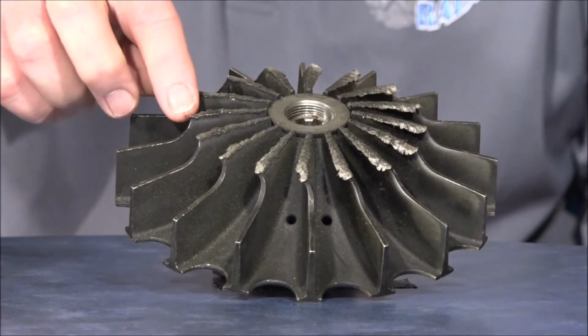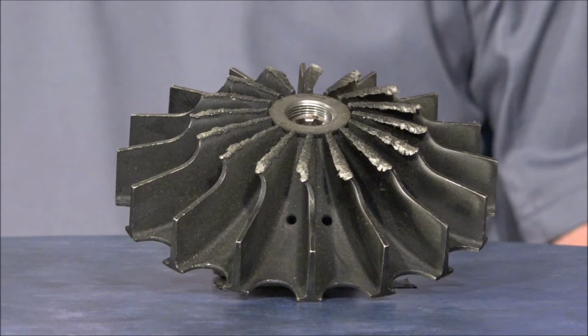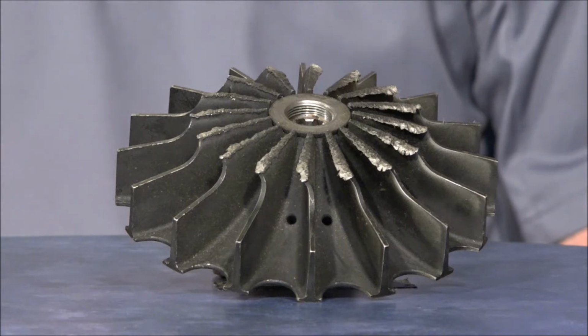Yeah, you can definitely see that that's damaged. That has chewed about 1/4 of an inch of material off of it, just about. So a piece of metal tore that off, or something pretty tough, something had to go up through it, yeah.